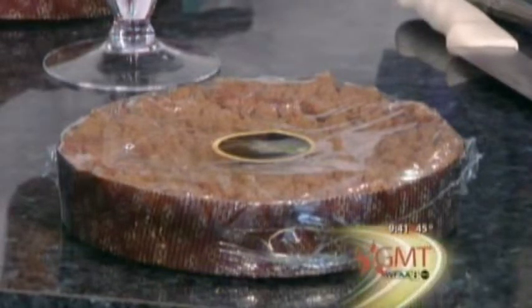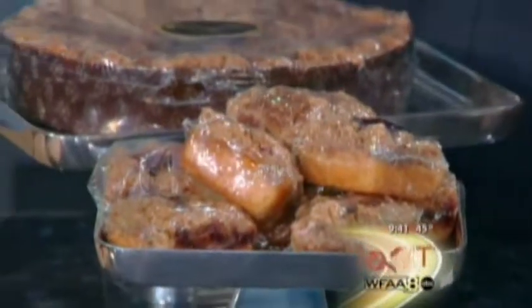Oh, that sounds delicious. Really? I like the salt and sweet mixture. Yeah. All right, well, let's get started making, and I want to hear about your restaurant, right? It's in Forney?